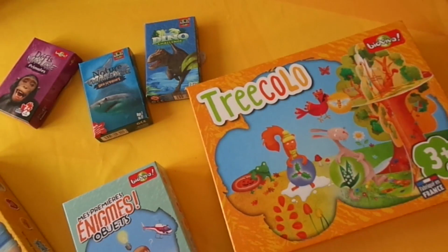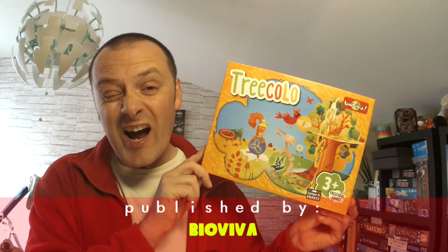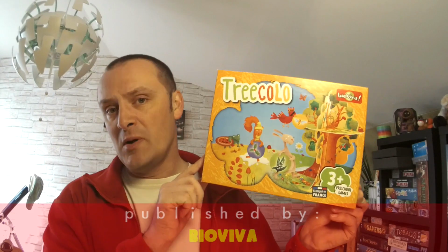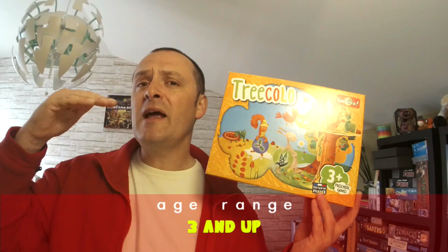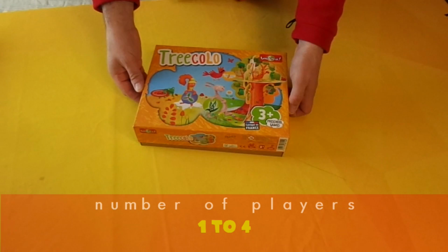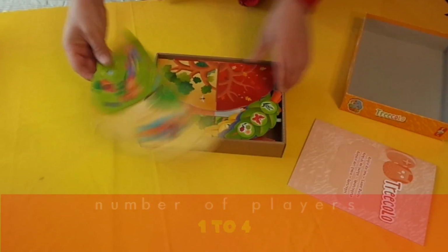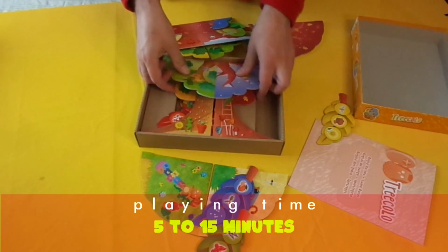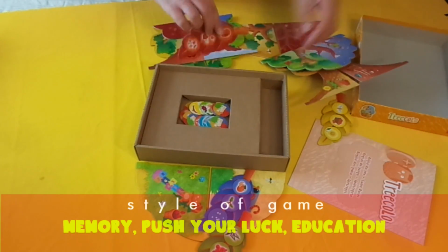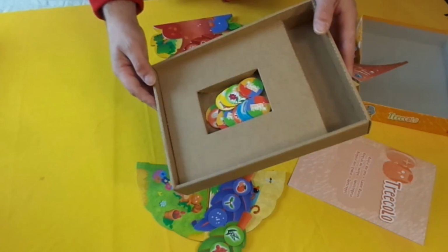In this video I'm going to show you the game Treecolo, which is for children as young as 3 and up. And there's 2 versions of the game, so you can play it with 3-year-olds and you can play it with slightly older kids. When you open the box, you'll see the rules and you'll see all the components to make this game. And as you can see, everything is stored nicely and it's an eco-friendly box.